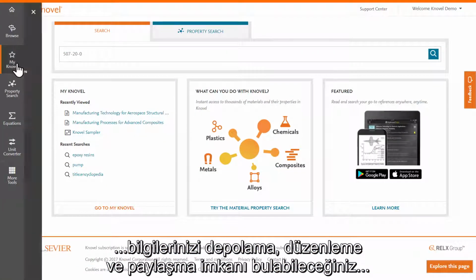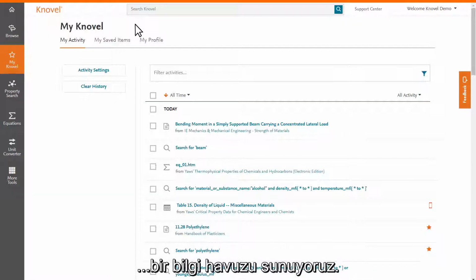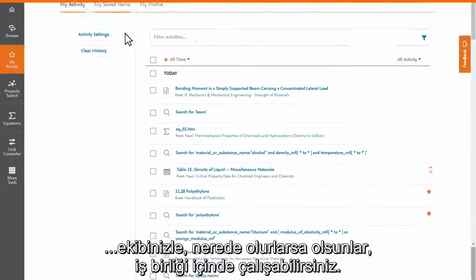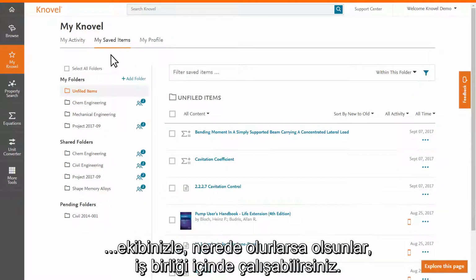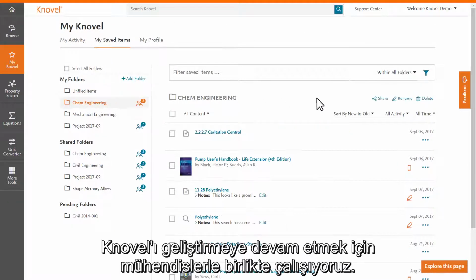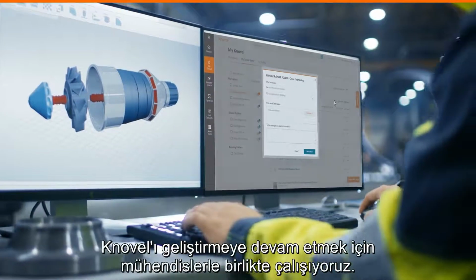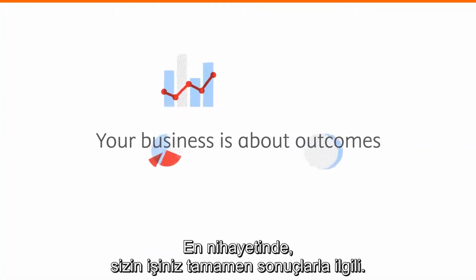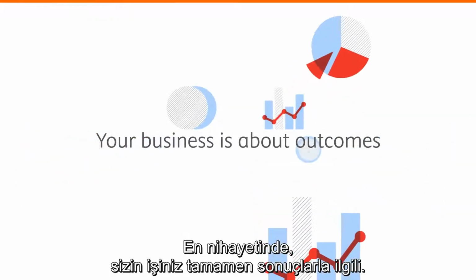Finally, we give you a place to store, organize, and share all this information in a repository that helps you recall your work easily and collaborate with your team wherever they are. We work closely with engineers to continue to improve Knovel, to make their lives easier. In the end, your business is all about outcomes.